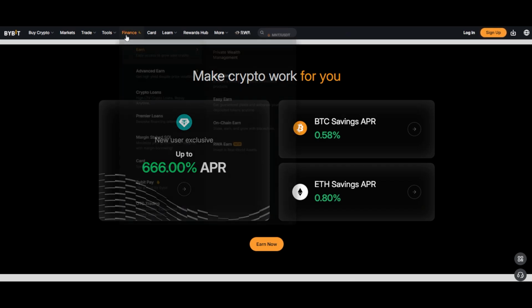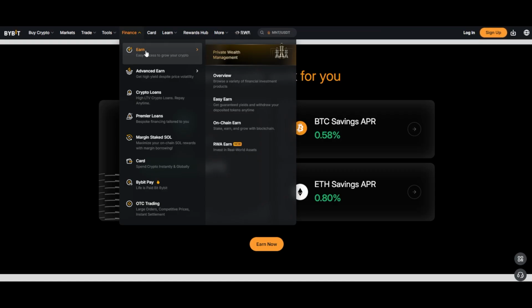Bybit Earn, your crypto deposit. Remember the bank deposit analogy? This is it, only with much higher interest. Go to Finance, Earn. Deposit your USDT or other coins and receive passive income daily. No effort, your money works for you.